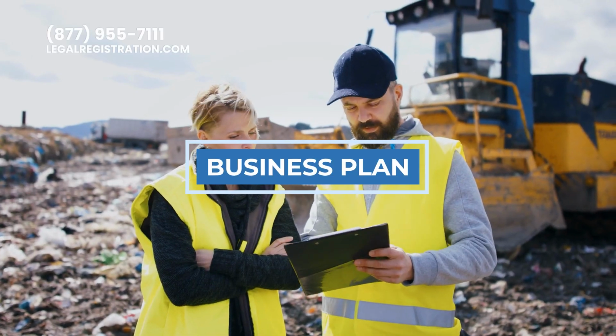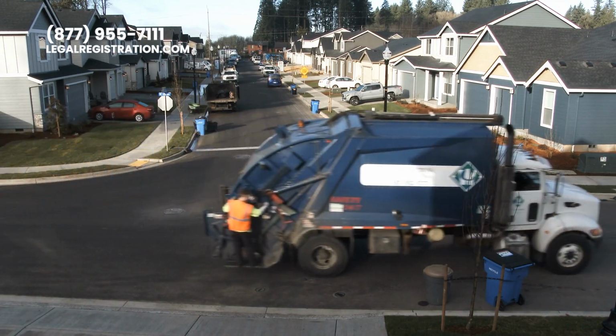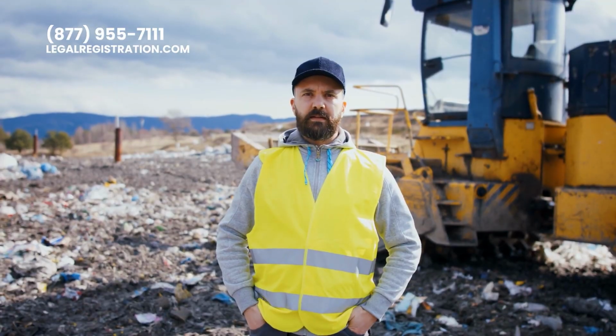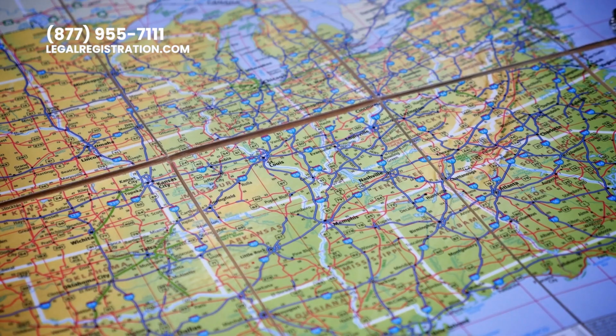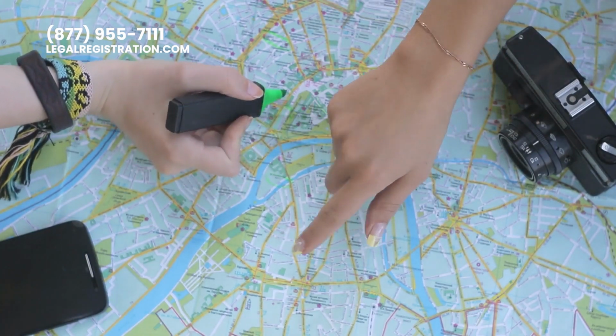Next, you'll need a solid business plan. This is your roadmap. It should cover your business goals, the services you'll offer, your target market, and how you plan to stand out. It's like planning a road trip. You wouldn't just jump in the car without a map, right?